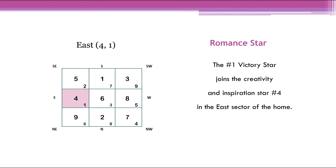Again, great for those working in fields requiring this, and for students, and for those pursuing research or study of any kind. This combination also brings luck, the love and romance luck. So if there are single people in the home looking to find a soulmate, activating this part of the home can probably bring real prospects for love to you in this month. So an auspicious month for the East. It predicts a pretty happy time for residents or for people who are using this particular sector.